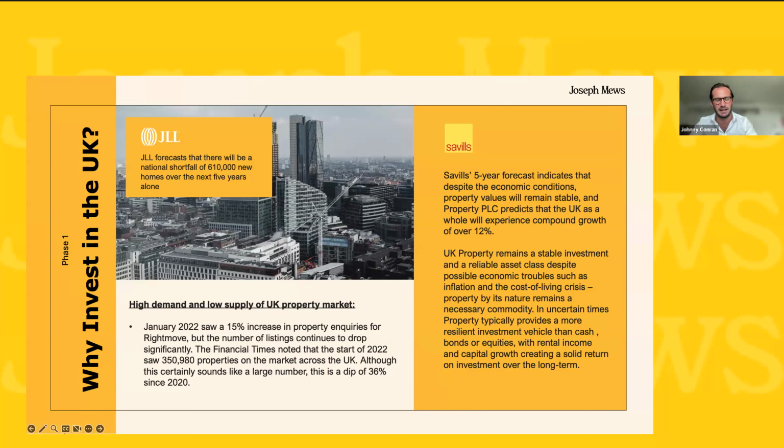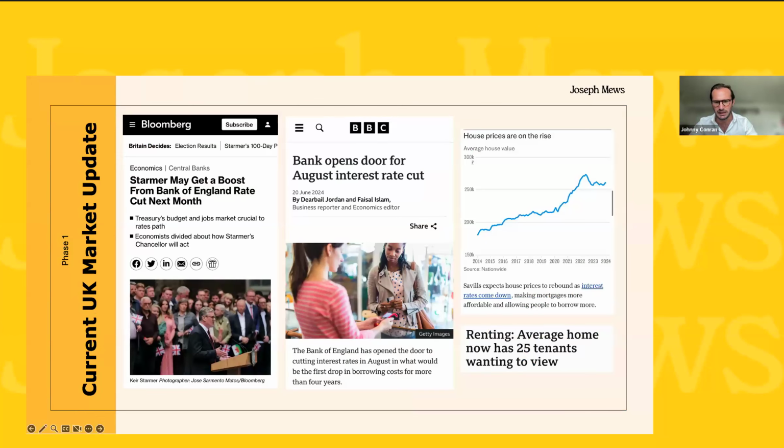If we go through to the next couple of slides, I think there's some press here. Bottom right, renting, the average home now has 25 tenants wanting to view. For anybody that's rented in the UK recently, I've lived in London for a majority of my life, renting a property there, you go and view on the day, and if you don't reserve it on the day, you're going to miss out. That is how extreme the rental market is, because there's not enough property and there's huge demand. So void periods is certainly not something to worry about.